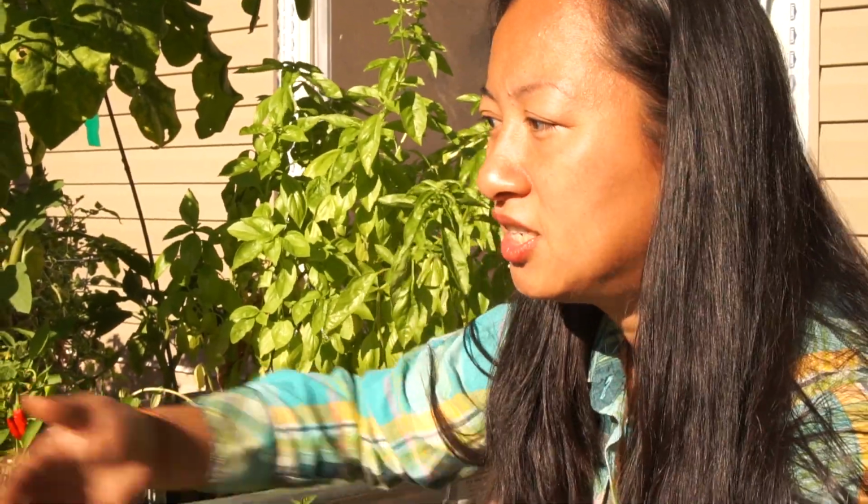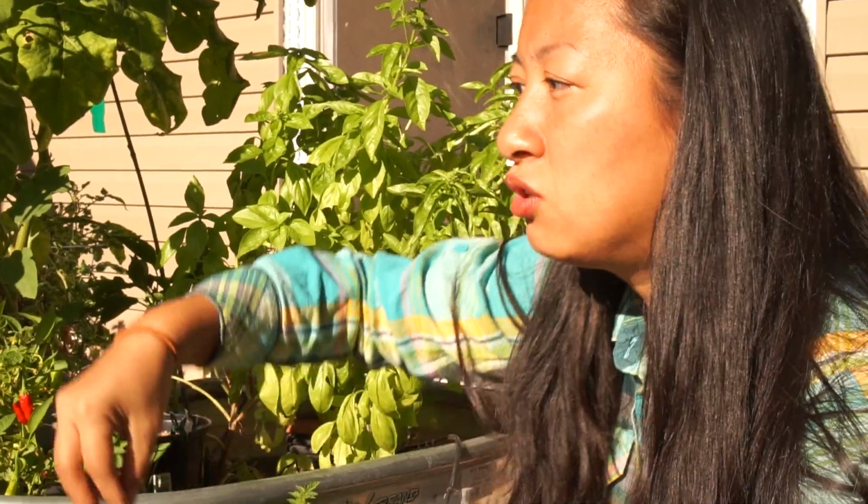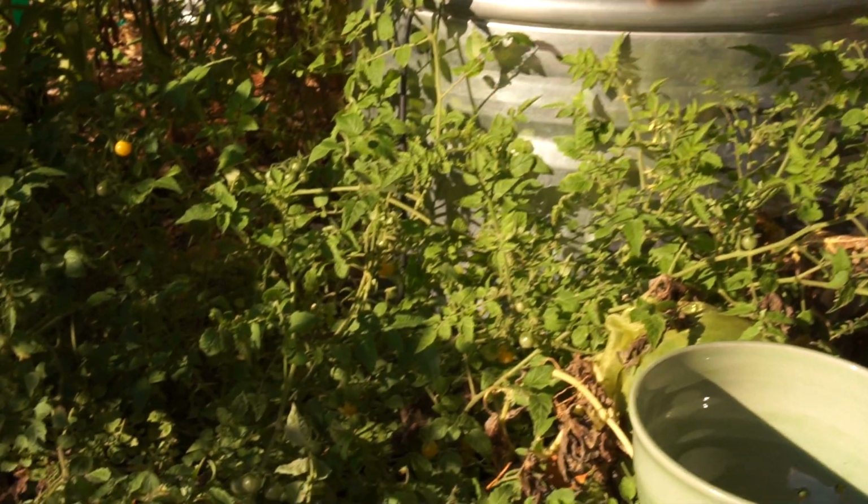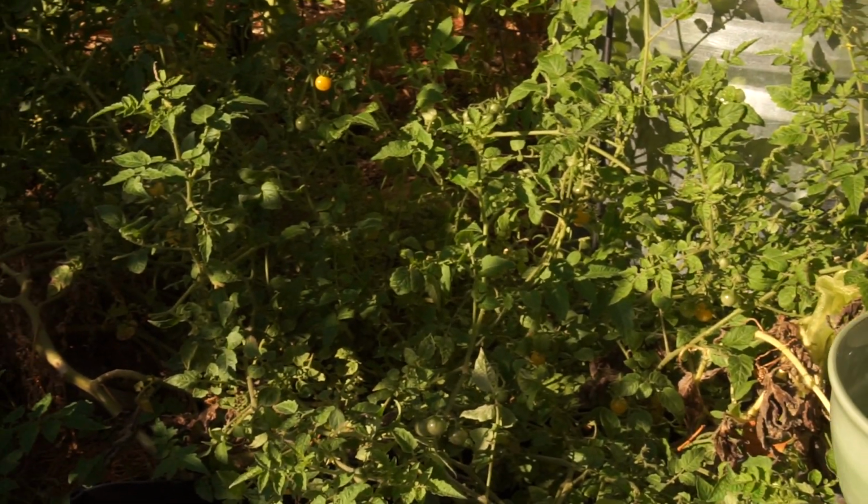The sprawling method allowed the plant to protect itself from the sun, because if you trellis them upwards like this, the intense summer sun will scorch the sides and the stems of the plant, and when they're sprawling, they kind of layer up and protect themselves.